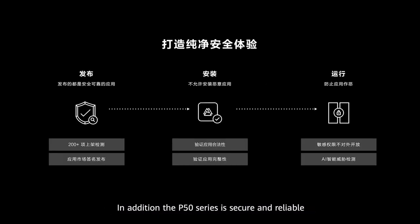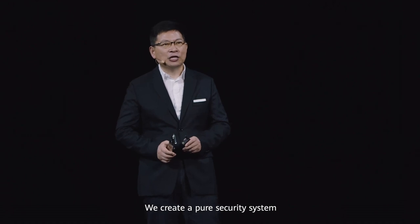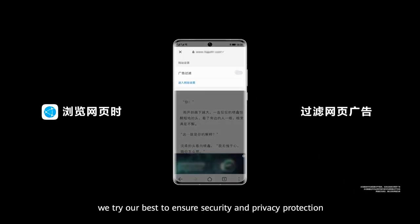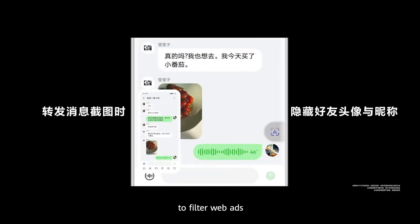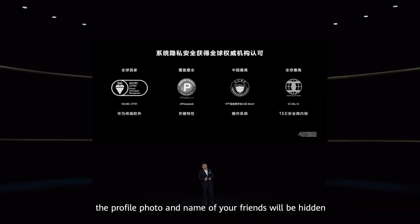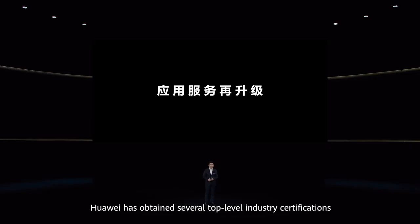In addition, the P50 series is secure and reliable, fully protecting your privacy. We create a pure security system. From the release of an app to installation and running, we try our best to ensure security and privacy protection. With Huawei Browser, you can tap the lock icon to filter web ads. When you forward a screenshot of a dialog, the profile photo and name of your friends will be hidden. In terms of system privacy and security protection, Huawei has obtained several top-level industry certifications.